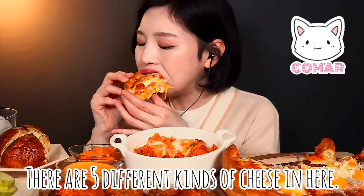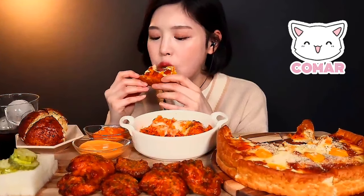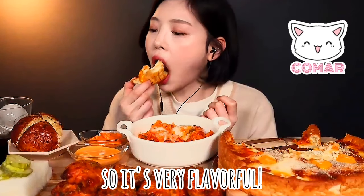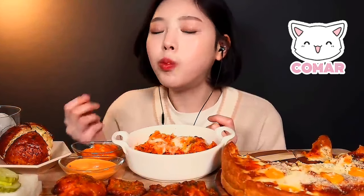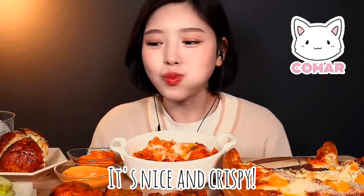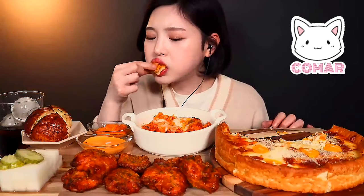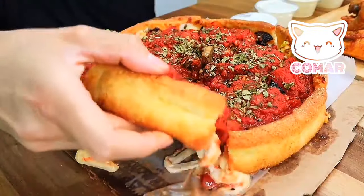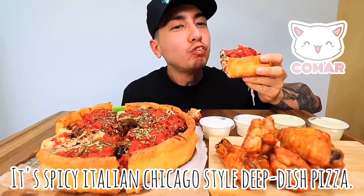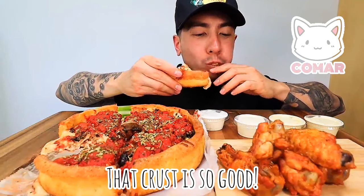There are 5 different kinds of cheese in here. So it's very flavorful. It's nice and crispy. It's spicy Italian Chicago style deep dish pizza. That crust is so good.